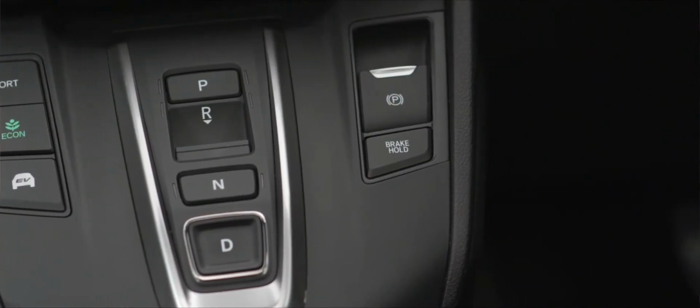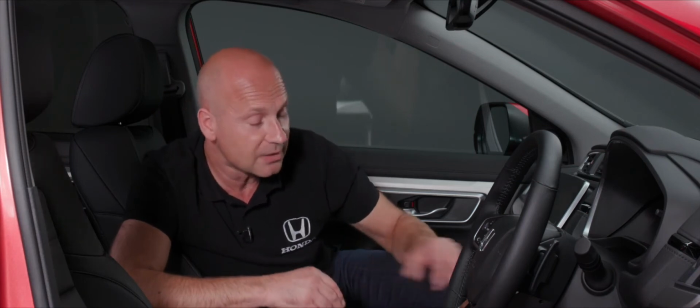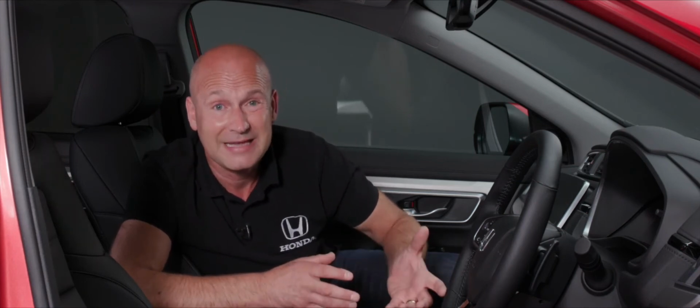So it literally holds the brake pressure on, and if you've selected that at the start of your journey, when you come to a stop at, say, a set of traffic lights or a roundabout, you no longer need to actually apply the parking brake. Basically, the car holds the brakes on for you, and as soon as you drive off, it will release those brakes for you. Absolutely brilliant.